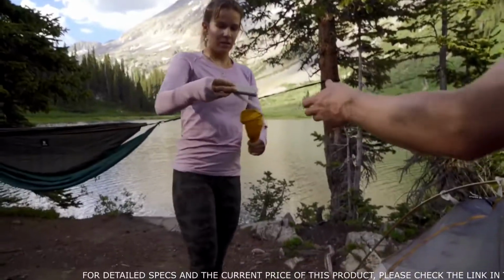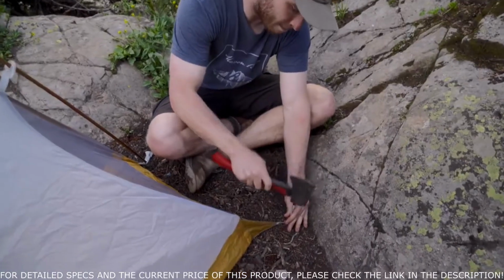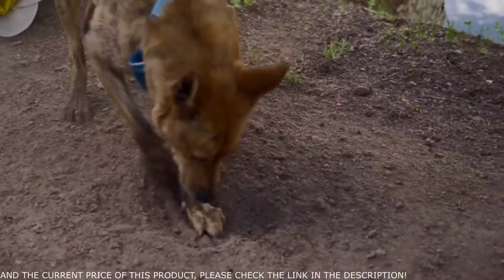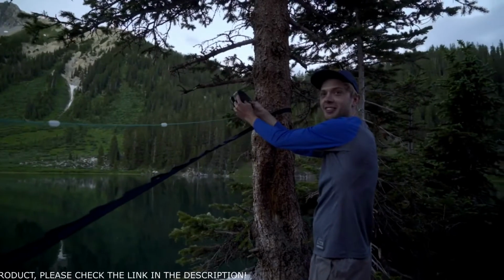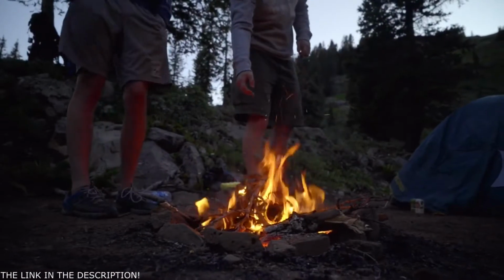It was the epitome of stoke. Once we recovered from the hike, we set up our tents, started a fire, and meanwhile, Shiloh dug in for the night, as we prepped the Oru for the morning. And settled in for the cold night.